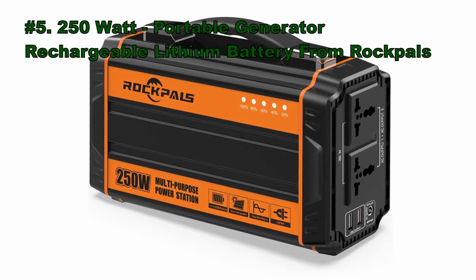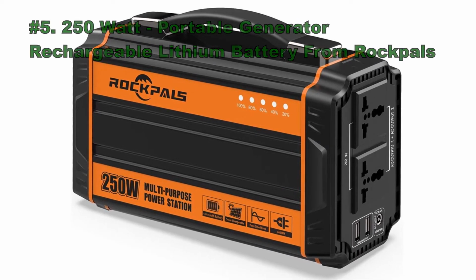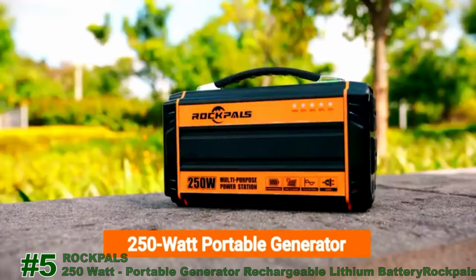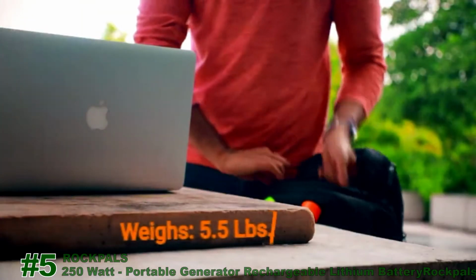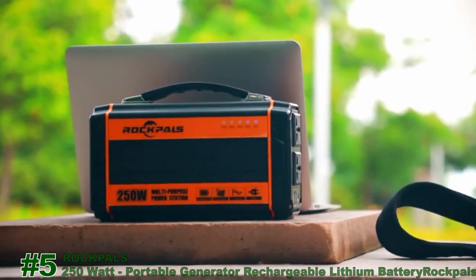Number 5. 250 watt portable generator rechargeable lithium battery from RockPals. This is RockPals 250 watt portable generator. A perfect emergency backup for your home, travel, and camping. Lightweight and compact size makes it an easy to carry device anywhere. Best suited for outdoor trips and hangouts.